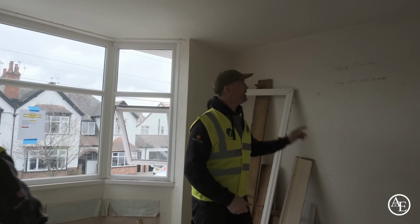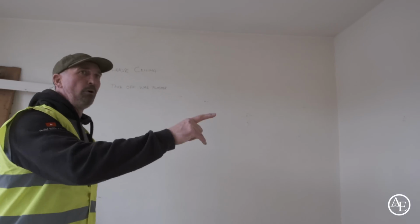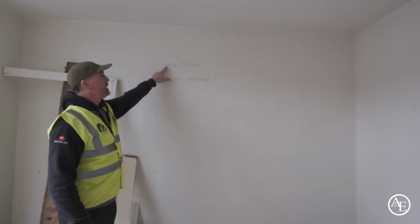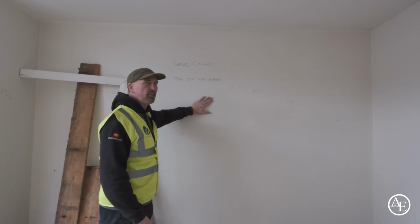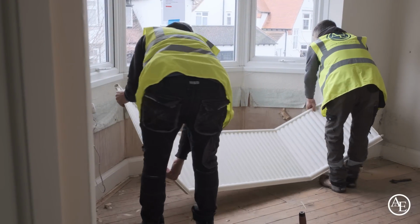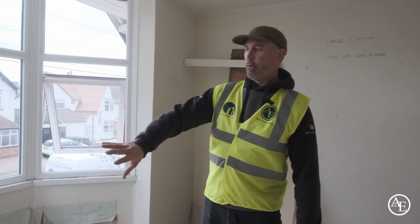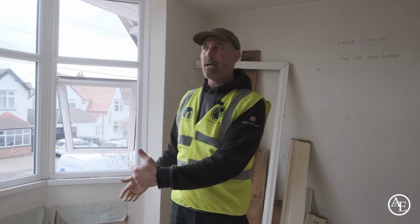So this is bedroom 2 now. What we're going to be doing in here, that wall actually does get moved. We're going to leave the ceiling in here and then take the plaster off this wall, because this is an external wall, it needs to be insulated. We've got the radiator off here now. We'll strip all the plaster off there. We'll then fully insulate all that stud work to make it a lot warmer than it is now.